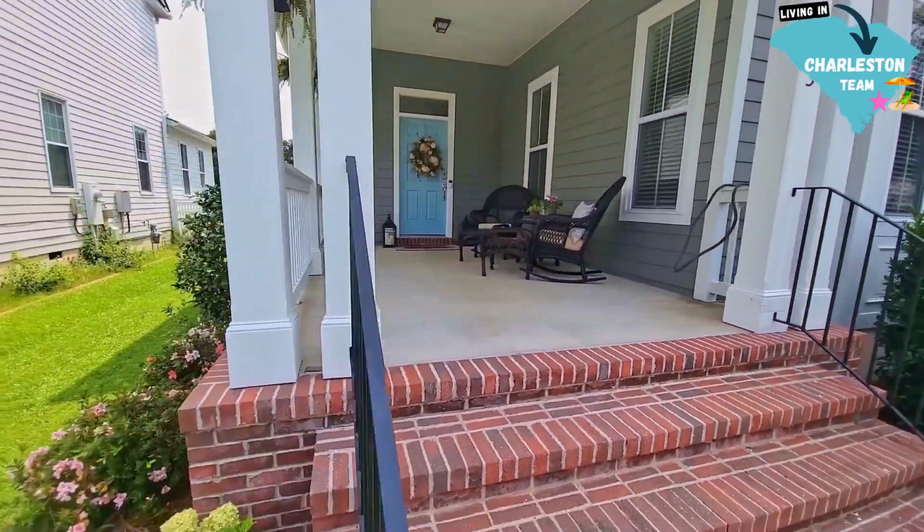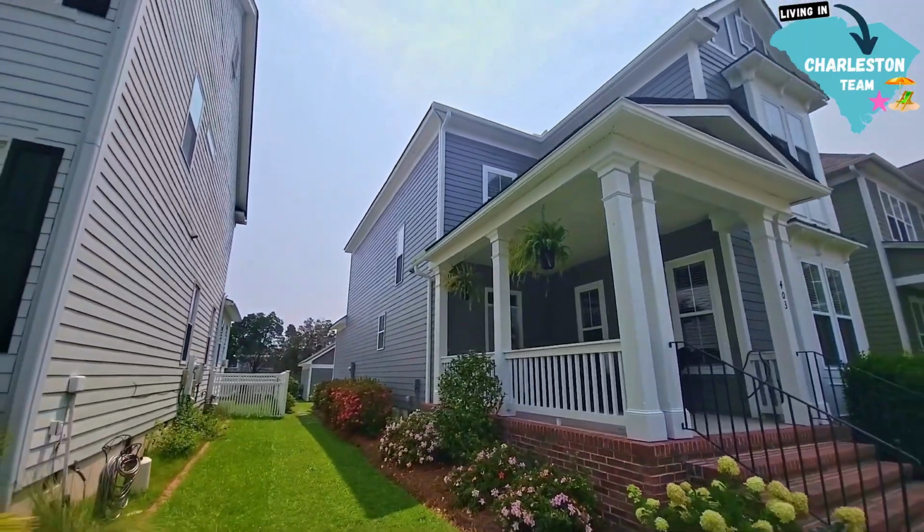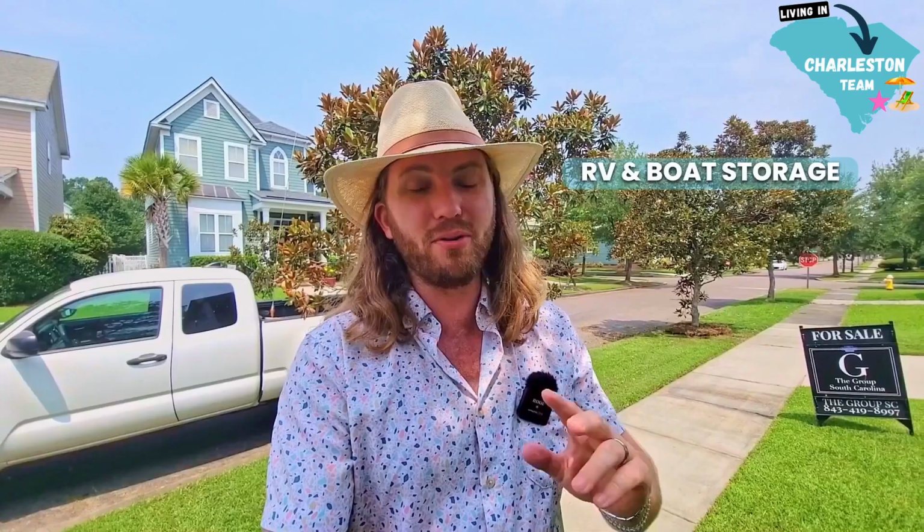Most locals say that this is a fairy tale neighborhood when you come to visit. So pride of homeownership and curb appeal is at its max in White Gables. In addition to all those amenities, there's also RV and boat storage available for an additional fee. So let's talk fees. If you want to store your RV or boat, it's $300 a year. That's pretty cheap. And then the HOA is $685 a year for everything that you get. And I think it is a great deal.